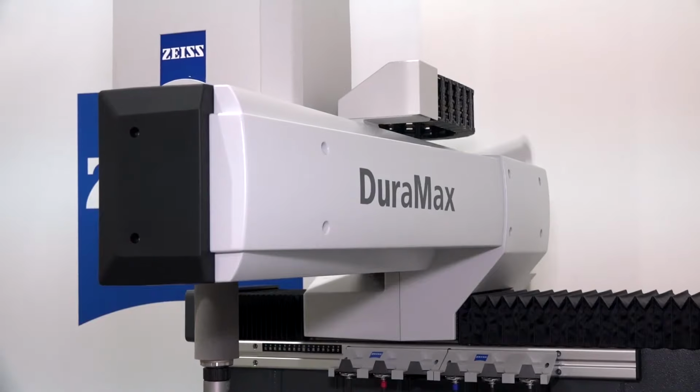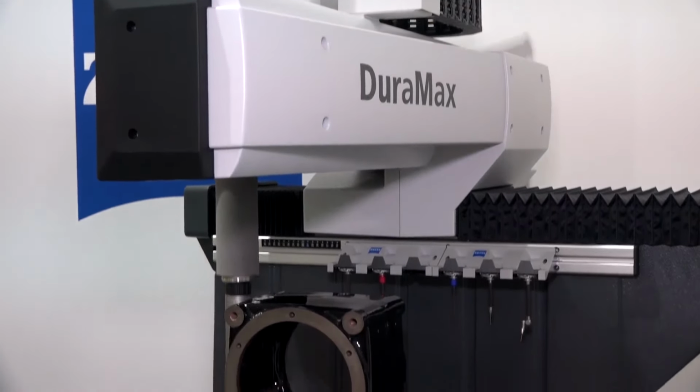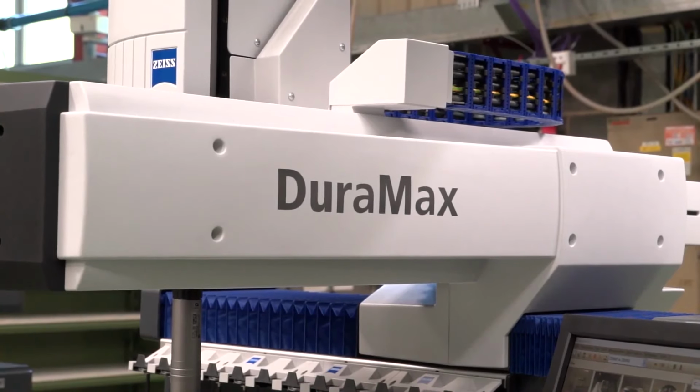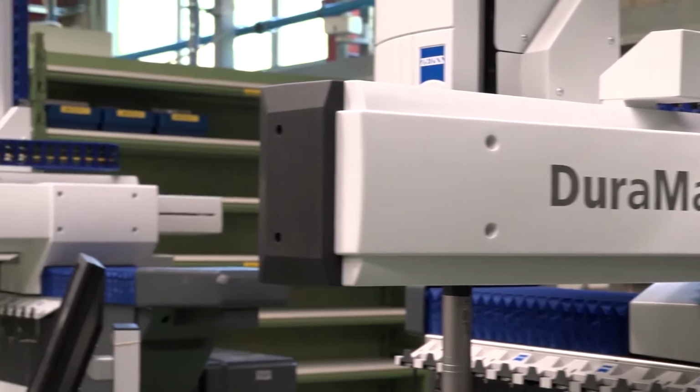But ZEISS have designed the Duramax for a shop floor environment. Why is this? Purposely for efficiency gains. It's a very rugged shop floor machine built to last out of a composite thermal material. Temperature gradients from 18 to 30 degrees C in a measuring cube of 500 millimeters. We have 5 machines at the moment and we are just about to add a 6th next month.